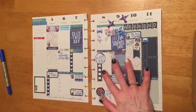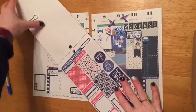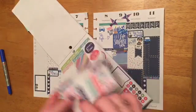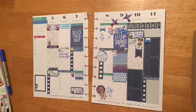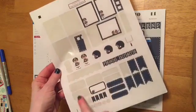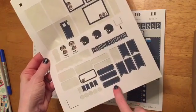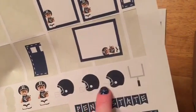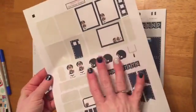So just to show you, I used a lot of stickers from the Mamby kit. Oh, they're all kind of taped together. I just used some random little headers and stickers and things from different pages and different kits of sorts. This is the Penn State layout sheet, and you can see I've used a lot of this. I have one football sticker left. I have some flags and quarter boxes. Got all the little guys and almost all the little guys and the football helmets. So it's not like I'm not going to go to another Penn State game. These are useful anytime.